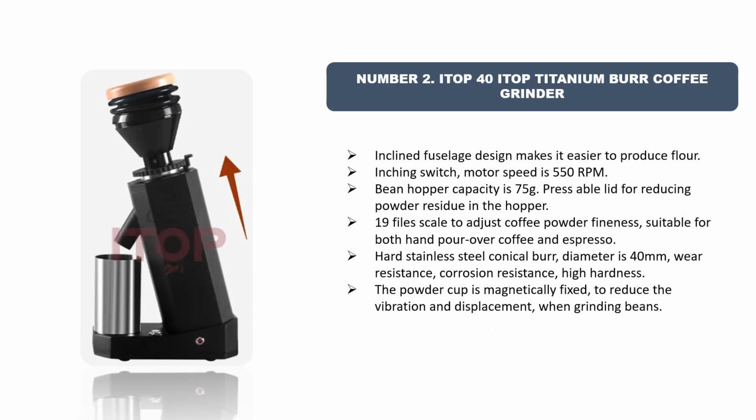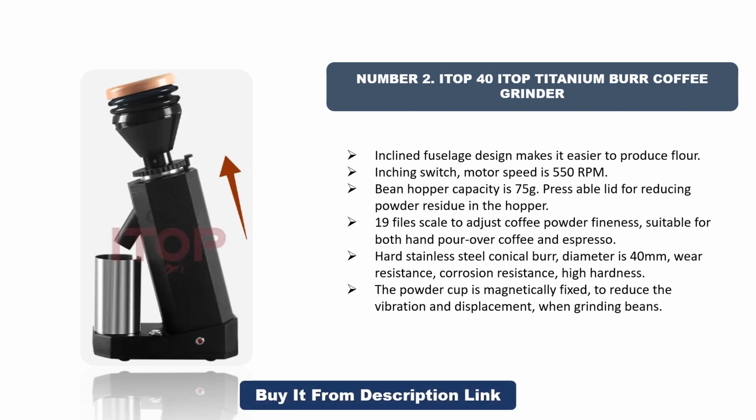Number 2. Itop 40 Titanium Burr Coffee Grinder. Inclined fuselage design makes it easier to produce flour. Inching switch. Motor speed is 550 RPM. Bean hopper capacity is 75 g. Pressable lid for reducing powder residue in the hopper.